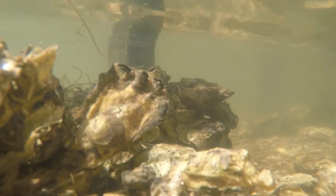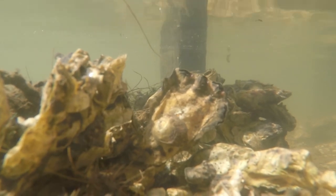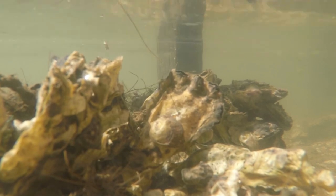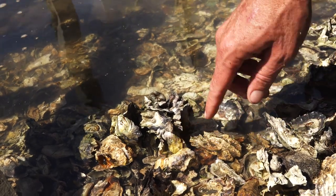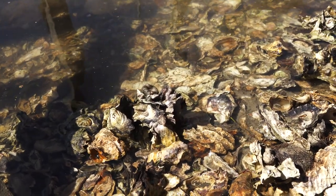I didn't think the banks were that eroded until I actually got overboard and saw how bad they were. But just by going up the last couple of times, I've noticed the growth of the oysters. In this part of the site, we've placed some live oysters. This oyster's been growing here, so it's been up here for a couple of months. And we've got a few little snails growing in that. So it's quite a good habitat for all those other little creatures.